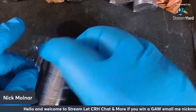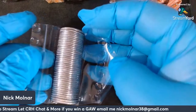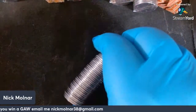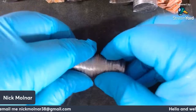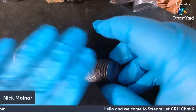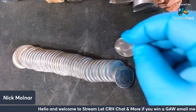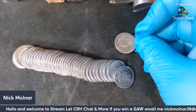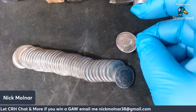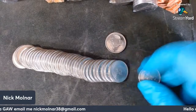Alrighty. I don't know. Let us see. There's a wood bison. These ones come in colorized there. They made like 6.2 million of those that are colorized.